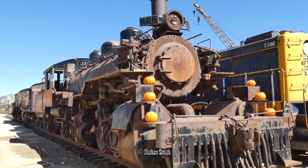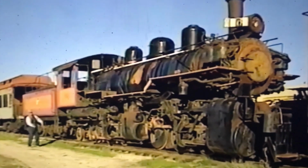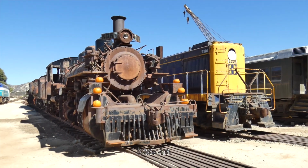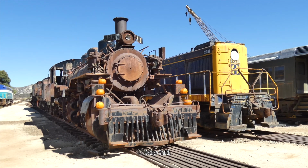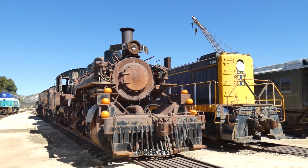Let's have a flashback, shall we? Now I know you know what this is. This is a great big huge old steam locomotive. Now, this one doesn't look very pretty. It's kind of rusty because it's getting ready for rescue. Are you sure about that, Dave? Here we are, 30 years later. It still doesn't look like it's been restored. But at least it's preserved.